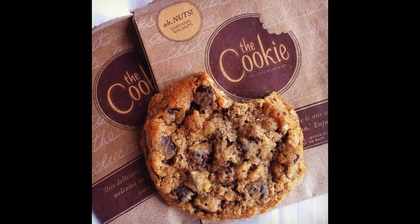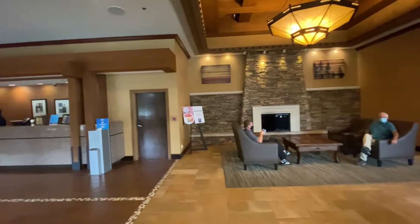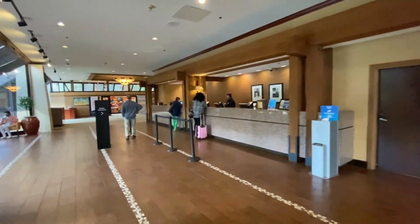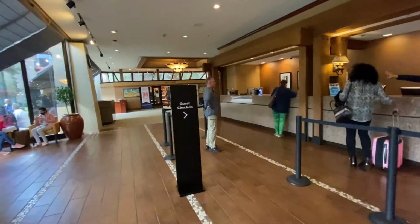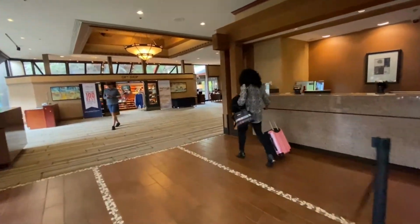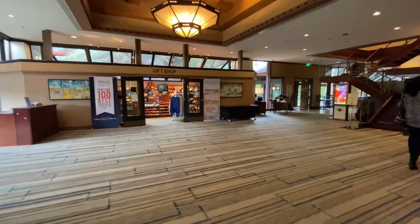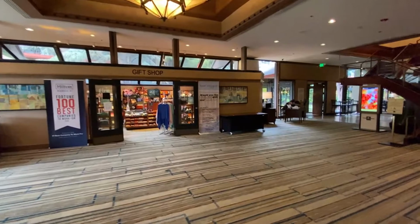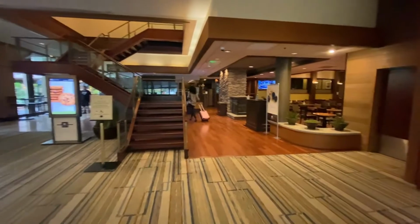As you check in, make sure to take advantage of their yummy, warm chocolate chip cookies. As you enter the hotel, there's a very small lobby area and seating areas up front, along with a breakfast and lunch area directly to your right. Past the check-in desk is their gift shop, a small coffee and pastry store, and a dining restaurant and lounge.